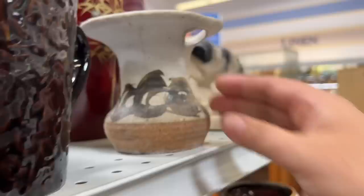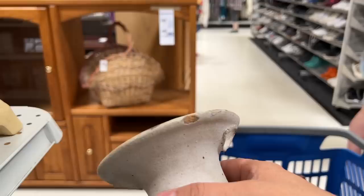I love this little mid-century stoneware vase. It has these two holes on the side that you could easily just tie a little bit of rope to, or even connect a chain and then turn it into a beautiful hanging planter.